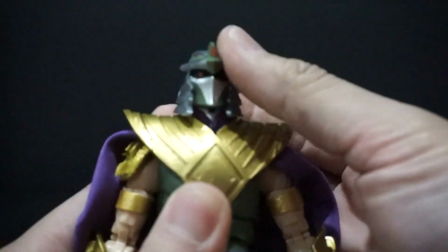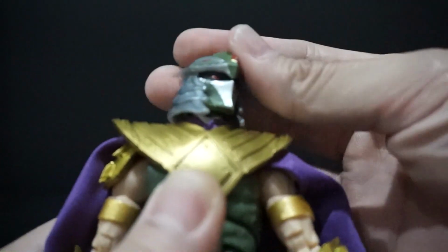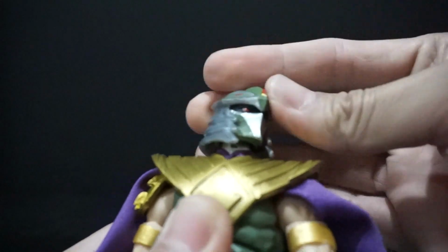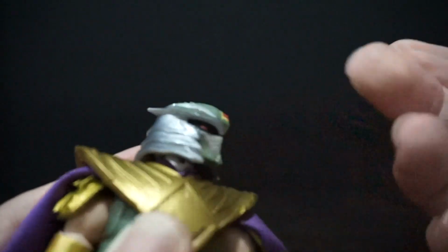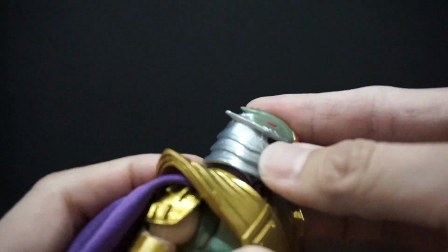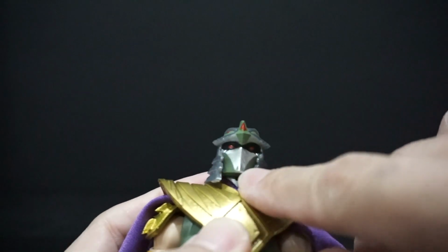So the head sculpt on the Shredder is fantastic. I really don't know what else to say. It is a Shredder helmet mixed with the Green Ranger helmet, and it is basically a childhood's dream come true, I guess. It's not really a shiny silver plastic, but it is shiny enough. There's definitely some shiny silver paint going on right here where they painted around the visor.